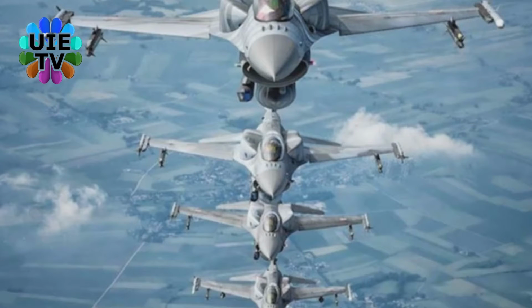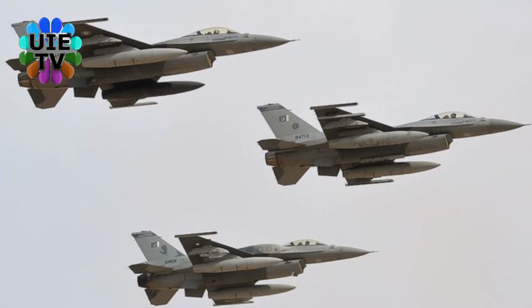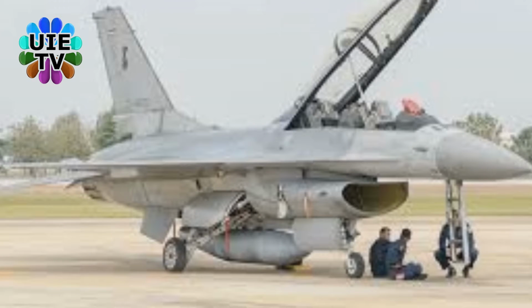Under the Peace Onyx 3 CSIP program, 165 of the Turkish Air Force's F-16s have been upgraded to Block 50+ standards by Turkish Aerospace Industries. The Pakistan Air Force bought 12 F-16C and 6 F-16D Block 52+.